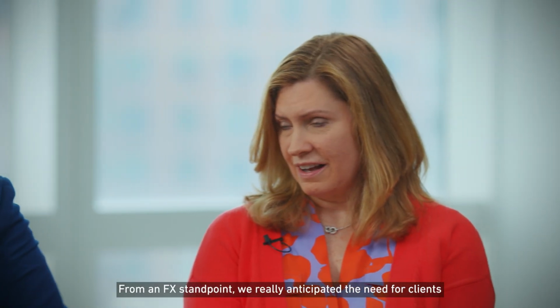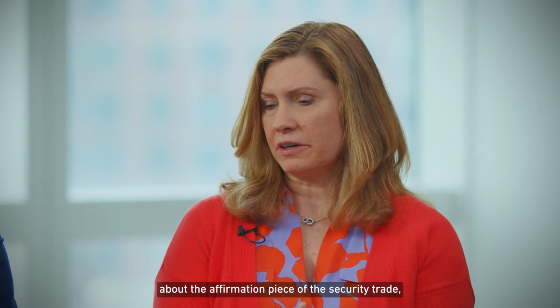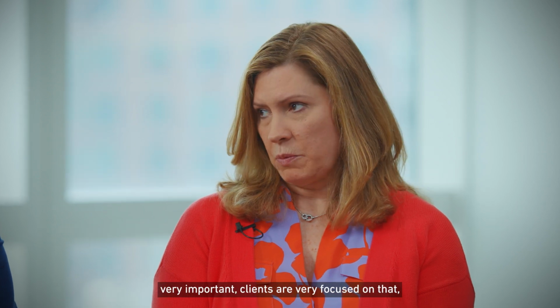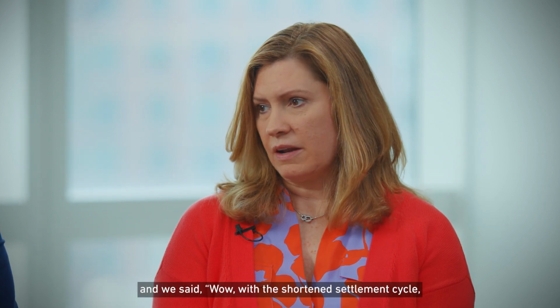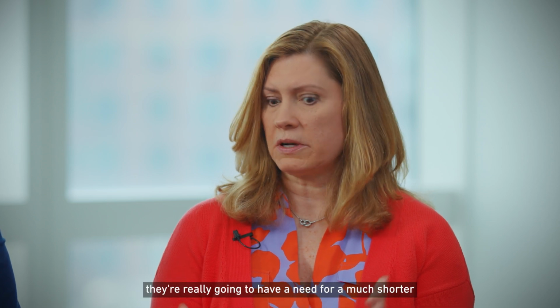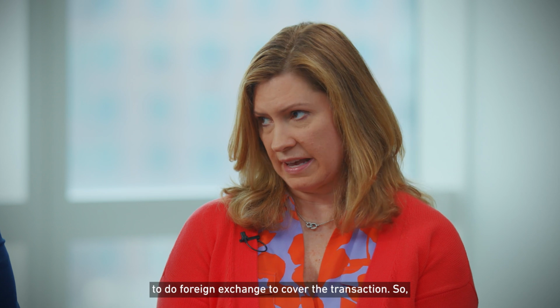From an FX standpoint, we really anticipated the need for clients to have a more automated type of solution, especially with the shortened settlement cycles. And you mentioned earlier the affirmation piece of the security trade. Very important. Clients are very focused on that. And we said, with that shortened settlement cycle, they're really going to have a need for a much condensed time frame to do a foreign exchange to cover that transaction.